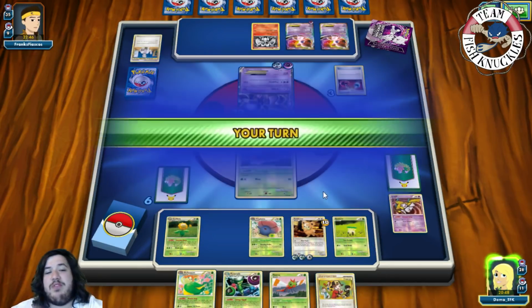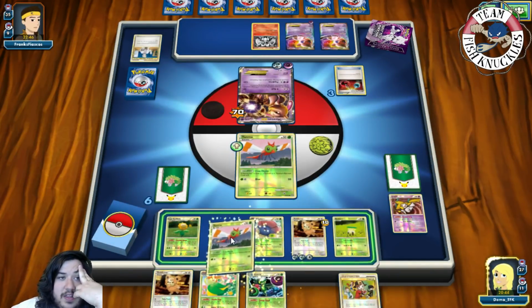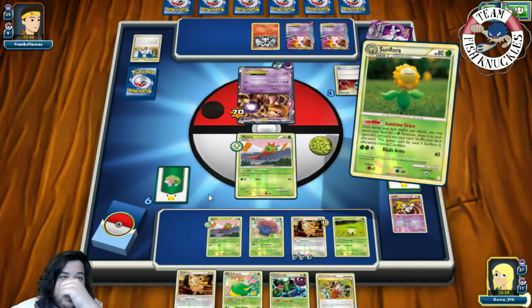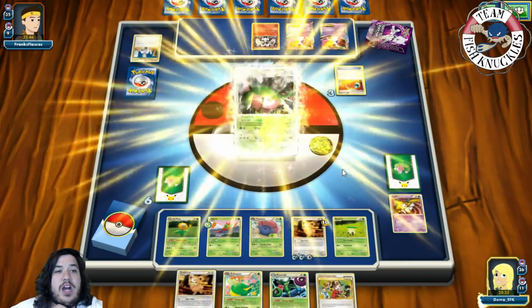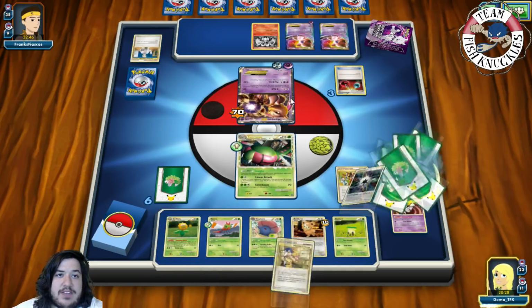So see, with Copycat we match hand size. That's not good. There's a Teddiursa, so put down the Yanma. We will Sunshine Grace for Yanmega, okay. We'll put a Yanmega on the active, and then we will Copycat, getting a new hand of 6. Let's see, what do we find with this Copycat?